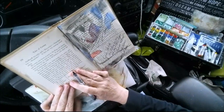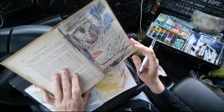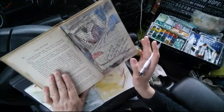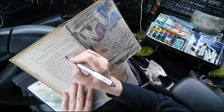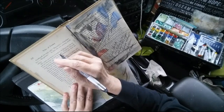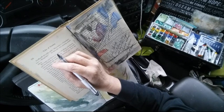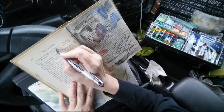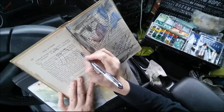I'm waiting for an opportunity. My camera is rolling. Pretty happy with these sketches. There's a young lady looking at pumpkins. She's kind of bent. Oh, she chose one really fast. She's choosing pumpkins.